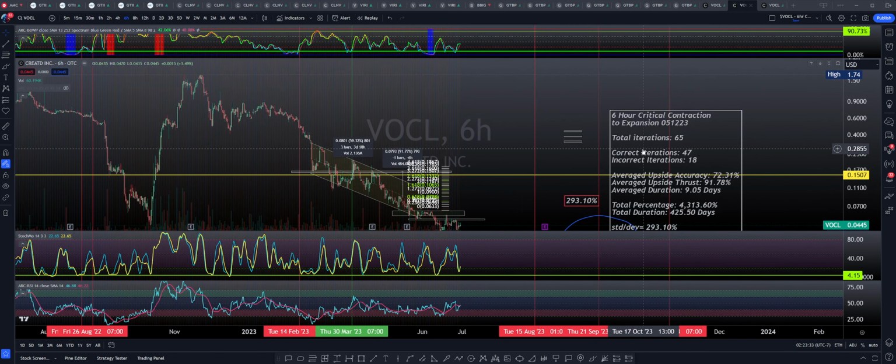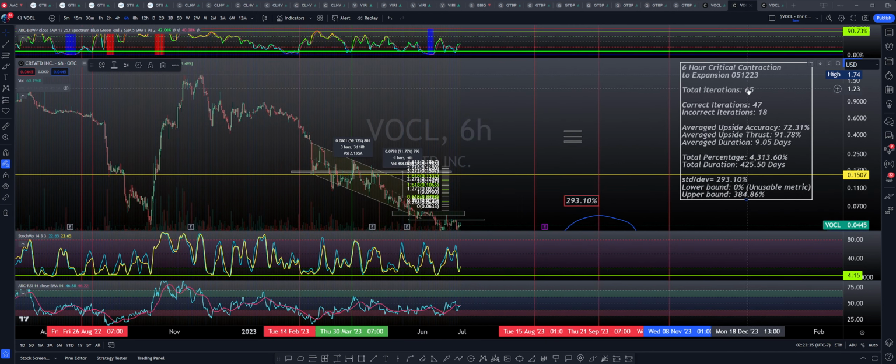So you're looking at a total of 65 iterations throughout the entire trading history of the VOCL asset on the 6-hour time frame, 47 of which were guessed correctly to the upside, giving us an averaged upside accuracy of about 72.31% with a mean of about 91.78% over the span of about 9 days. This is proof of work.